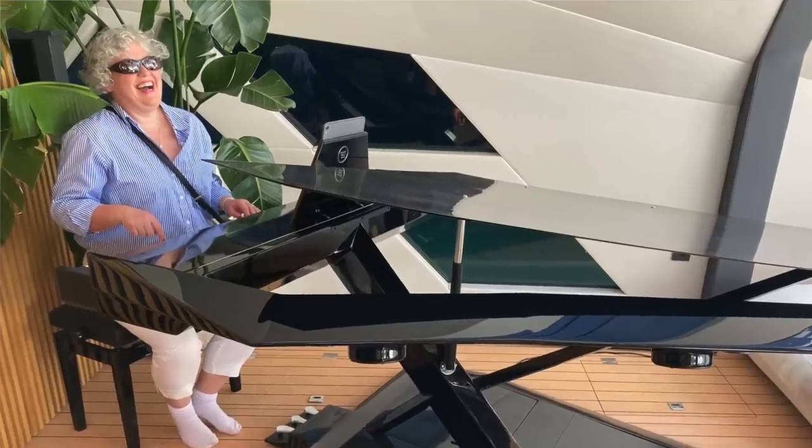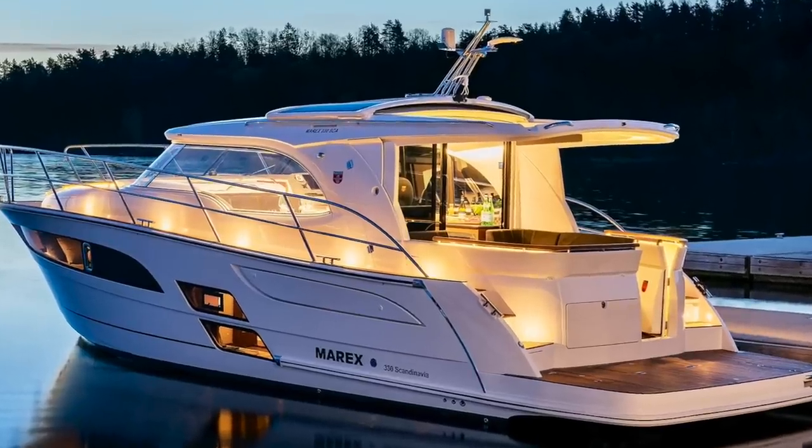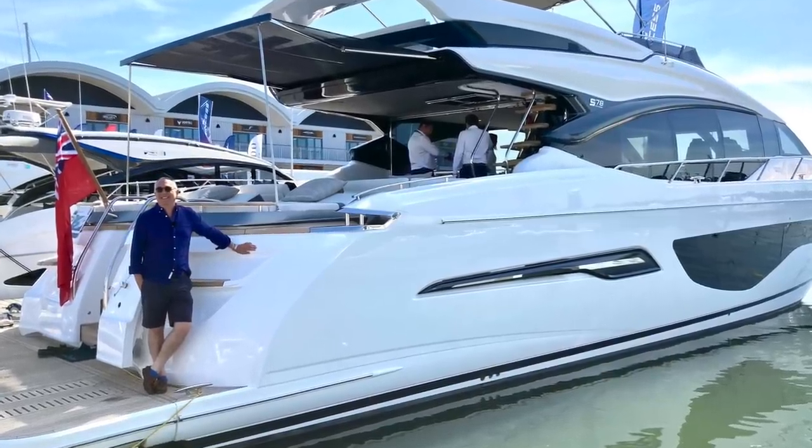Hanse Tiger X1, that was just bonkers. Such an amazing boat and being one of the most popular boats on the channel. If we were just going by view count, that would be in at number one for sure. What else? Squadron 68, exquisite. The Marex 330, really super practical, nicely put together, lovely bit of kit. Princess S78, just because I really, really like them.